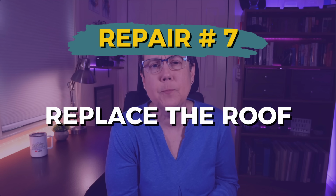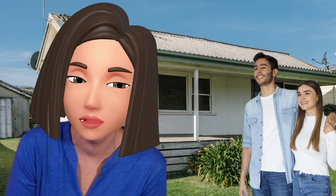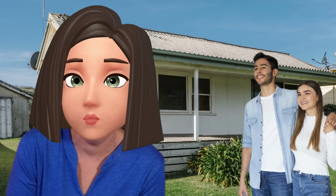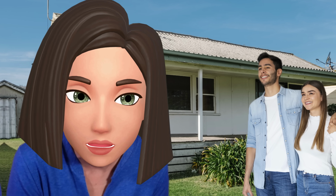Number 7, replace the roof. I was watching a TikTok video the other day, and an agent came up and it was an 80% agent, and she said, to sell your house, you have to replace the roof. If the roof is older, there's no question about it, you have to do it. You, Mr. Seller, you have to replace the roof because that's the only way you're going to sell the house. It's the best thing to do.